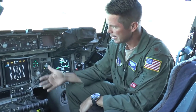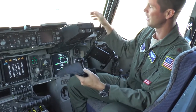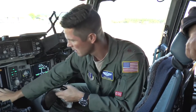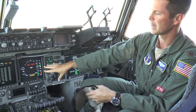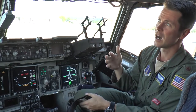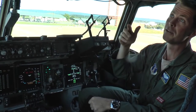So obviously we have four main screens down here. We also have two HUDs. That stands for heads up displays. So everything that you see down on this screen right here will also be up in here. Now, there's more information that's not displayed on here right now because we don't have certain systems turned on. And I'm not gonna turn them on because it's going to get hot out, and we'll get a bunch of bells and whistles if it overheats without the APU and the air to cool it off.